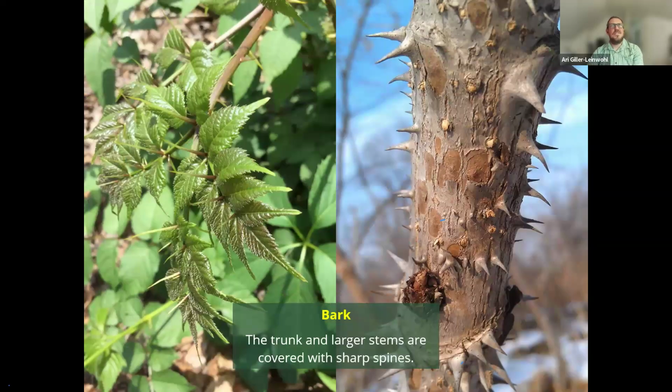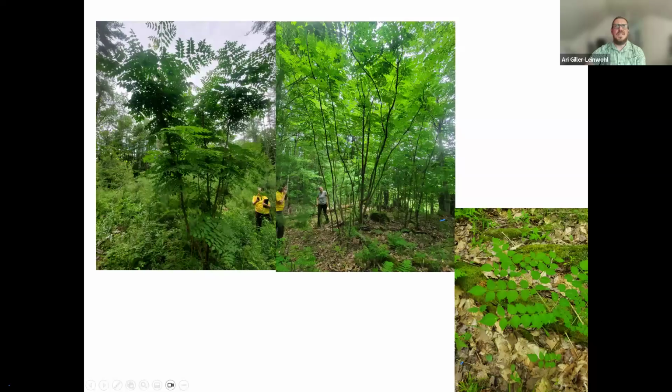So certainly want to point out those thorns on the bark of more mature and even immature trees is a pretty key ID. But what we've noticed in the infestations we found is the clonal colony nature of the growth. So you have these more mature trees. They may have viable seeds, but they are spreading via underground roots. So it's this clonal colony situation.